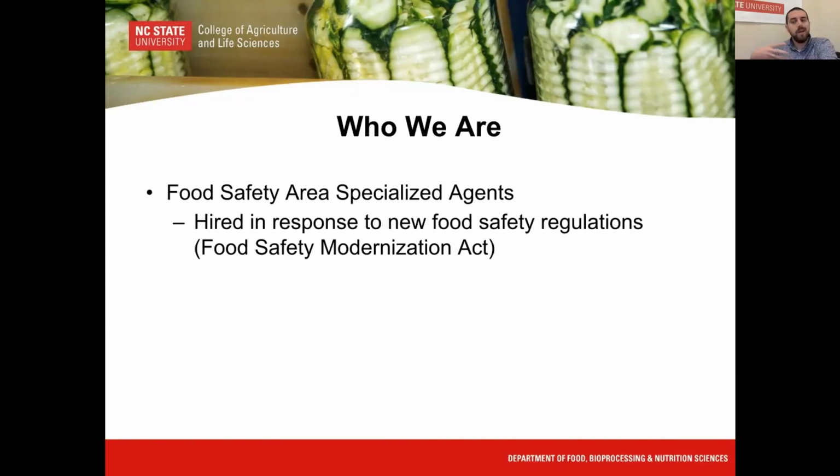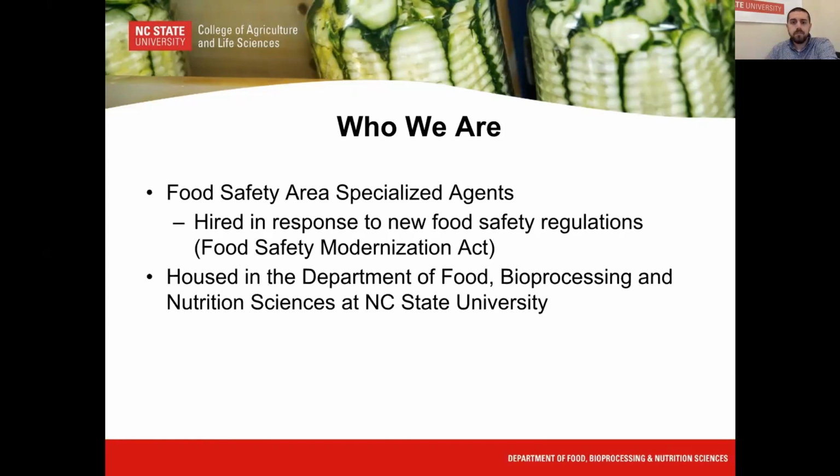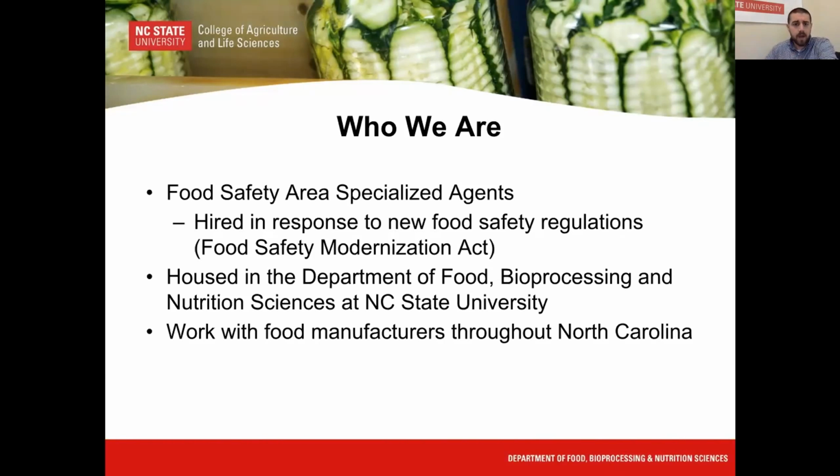That's why we came on, and like I said, we're housed here on NC State's campus in the Department of Food, Bioprocessing, and Nutrition Sciences at NC State University in Raleigh. Both Lynette and I are housed here, but we cover the whole state from Raleigh. We travel a lot. We like to get out and see different parts of the state and interact with people doing lots of different food manufacturing operations here in the state. So we're working with food manufacturers and food processors throughout North Carolina.